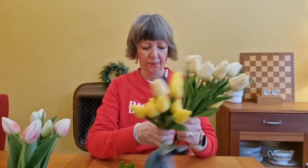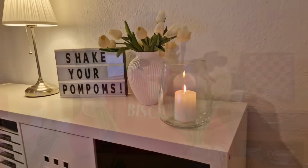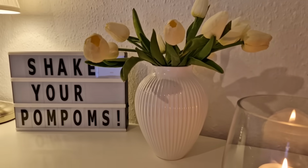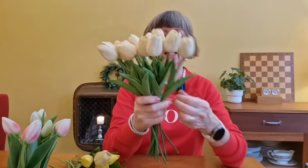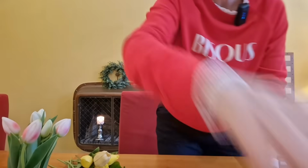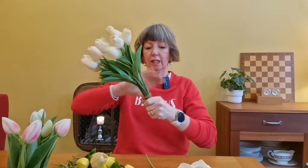Okay, so the yellow tulips, because I have some white ones in my office. And you know what? I think all of these, they seem like they've kind of had better days. And I think all these ones, these can go. Let me just put the elastic back around them to keep them together. Let me see if I've got more of the white tulips. No, made a decision. All these white ones can go. Just keep them together with an elastic band. So all those ones can go.